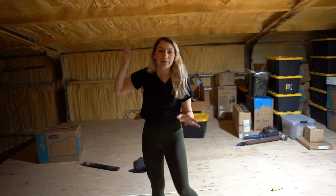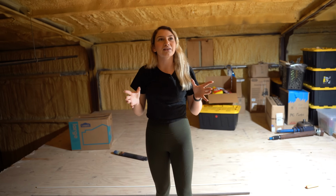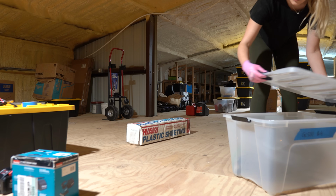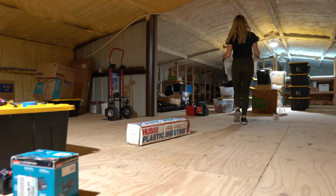I also want to shave down some of the insulation on the ceiling to just flatten it out before we begin painting because I think it looks kind of tumor-y. I'm honestly a little worried that we're not going to have all this done in time because it is a lot, and I do plan on doing most of this myself. I'm learning how to do all of this myself. I'm learning how to paint the ceiling. I'm learning how to put up plywood.